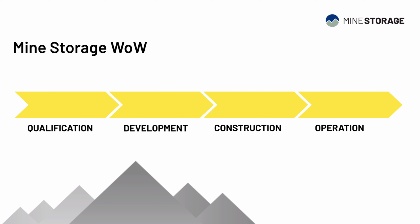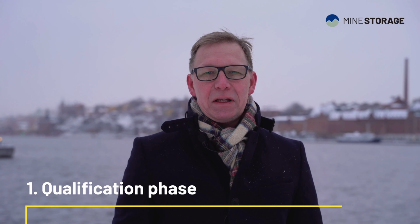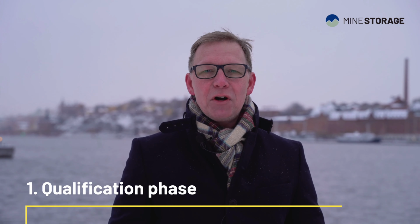The mine storage way of working consists of 4 steps. The first step is very important, and it's called the qualification step. We look at feasible sites, but not only from a technical perspective, we also look at what is the energy market in that location and how can we create revenues out of the installation.